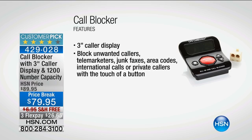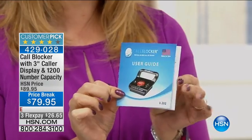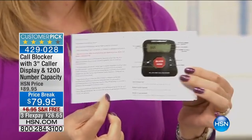You don't even have to power this. You just plug it right into your phone system. There are full instructions in a user guide. I love that you don't have to go to the internet to try to find the instructions. Don't you love this? And this is going to help you set it right up.